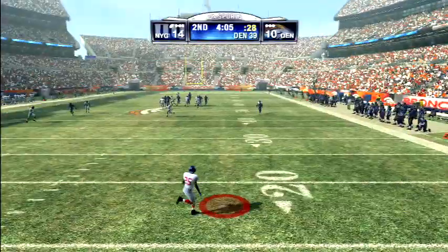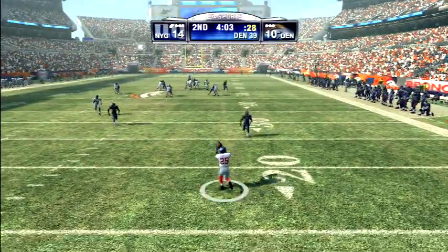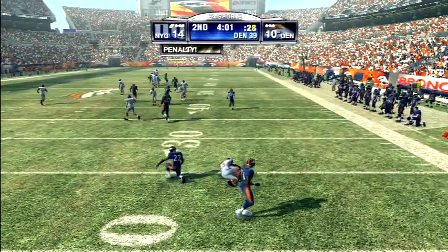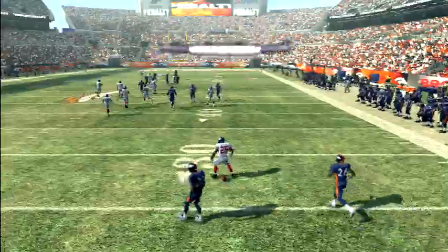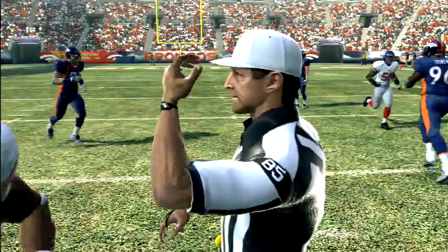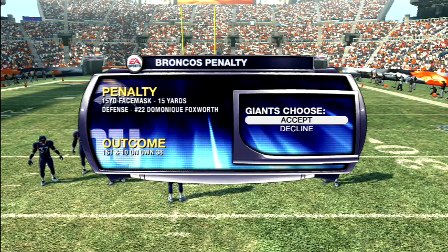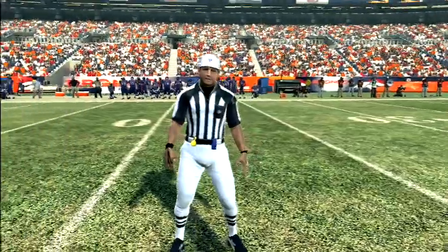He punts it. McQuarters fields it at the 22. He's tackled at the 24-yard line. Personal foul, face mask, defense. 1st down.